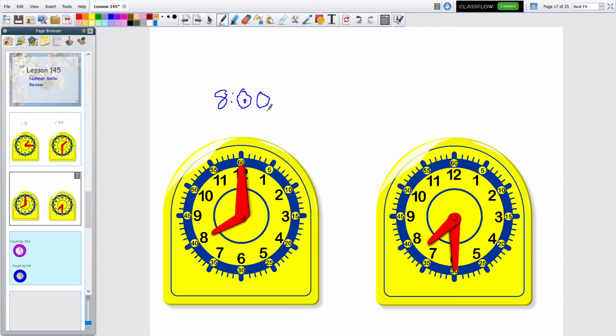Those are eyes looking at you. Okay, sorry, I was just being silly there. Okay, so now let's go over here.